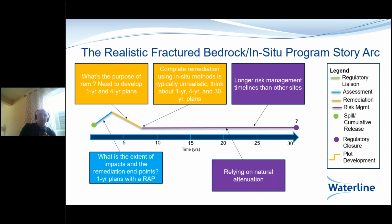Eventually the remediation is going to become less effective, and once we're getting to that tail end, we want to be prepared. We want to be thinking about 1 year, 4 years, and then maybe even the next phase, the risk management phase, what's going to happen in the next 10, 30 years.